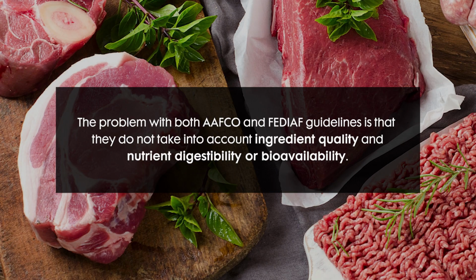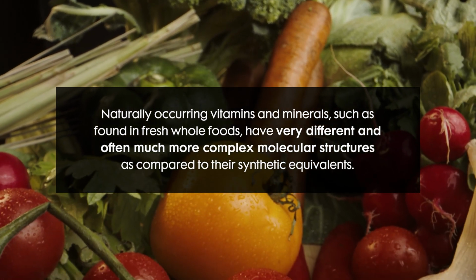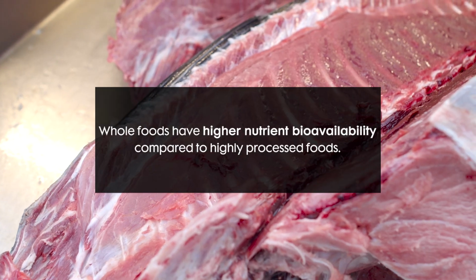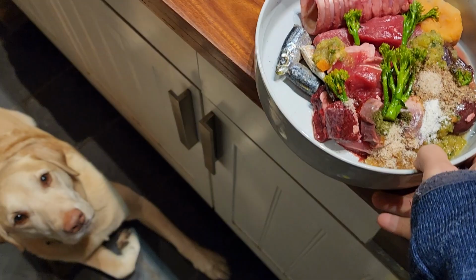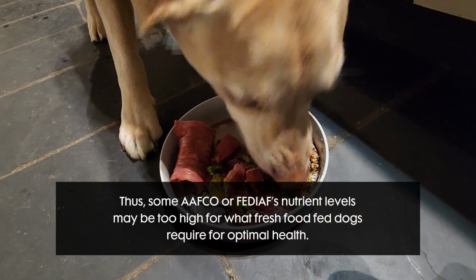The problem with both guidelines is that they do not take into account ingredient quality and nutrient digestibility or bioavailability. Naturally occurring vitamins and minerals, such as those found in fresh whole foods, have very different and often much more complex molecular structures compared to their synthetic equivalents. Whole foods have higher nutrient bioavailability compared to highly processed foods. Thus, some AAFCO or FEDIAF nutrient levels may be too high for what fresh food-fed dogs require for optimal health.